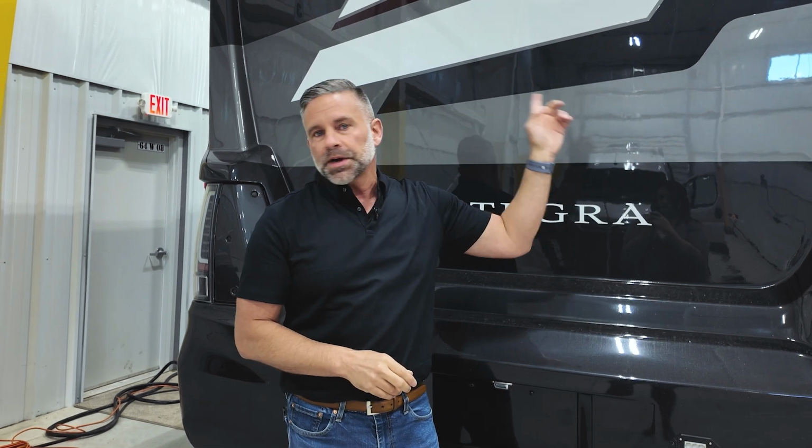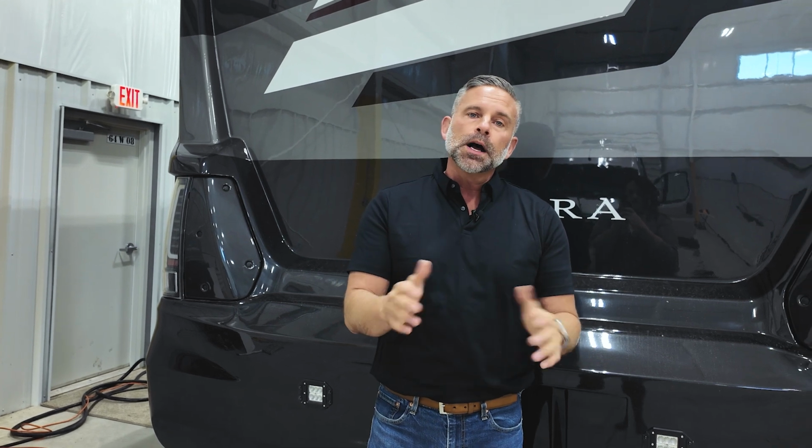And at the same time, always check your seals. It's a great thing to do, and just make sure that they're not peeling up or cracking. So this has been a look at the back of the coach. Let's quickly look at the driver's side of the coach.